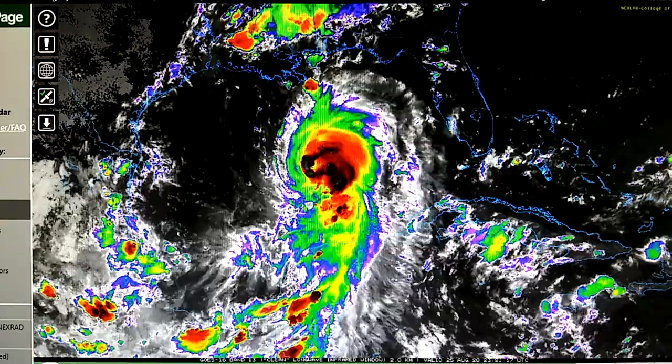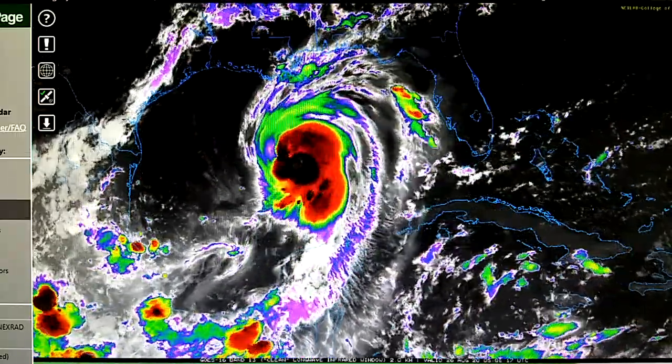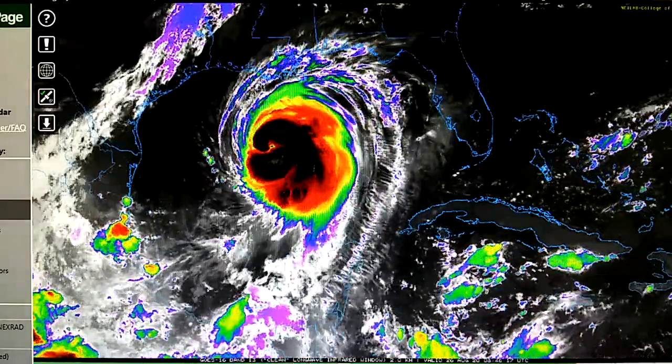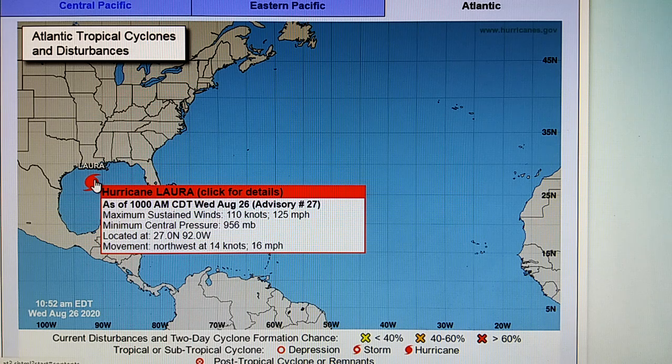Okay, today is August 26th, 2020, and right now we're looking at Hurricane Laura, which is a strong Category 3 hurricane with 125 mile per hour sustained winds. Looking at the Hurricane Center map, we see that the storm is approaching the border of Louisiana and Texas with 125 mile per hour winds. The central pressure has dropped to 956 millibar, and it's moving northwest at 16 miles per hour.